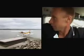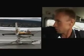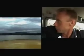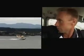Are the air regulations different for a float plane? We're still under the civil aviation rules as if we were flying from an airport, so we obey their rules. The only difference is once we touch the water, we then become a boat. So here in New Zealand, we have to be aware of the marine rules as well.